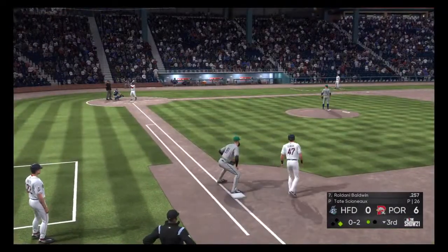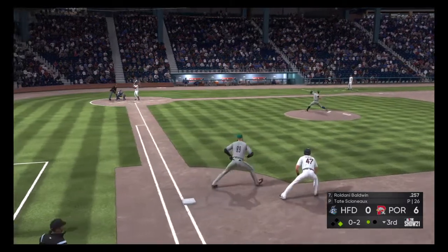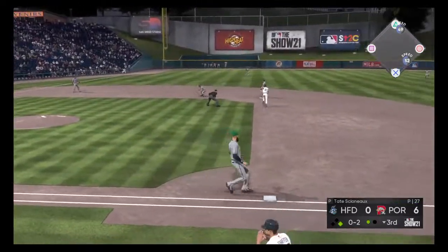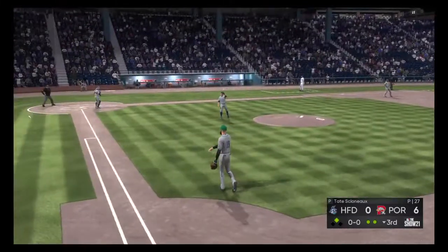And now in the box, Roldani Baldwin. No official at-bat for him, but he has scored a run in this one. 2 quick strikes, and now the 0-2. Here's a little chopper up the middle. Reined in. And indeed, he won't look at second. He'll just flip it on over to first to take the sure out.